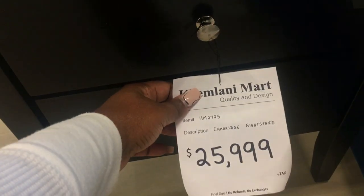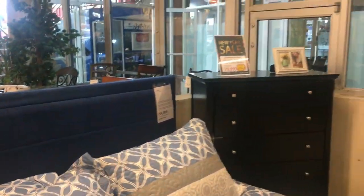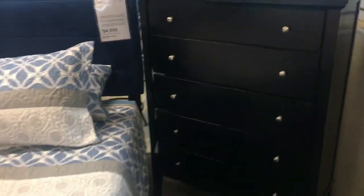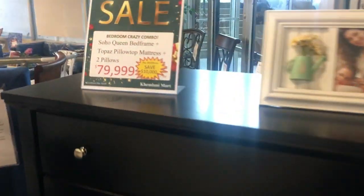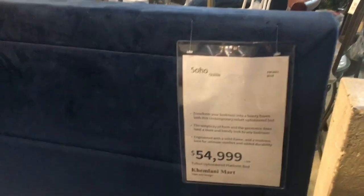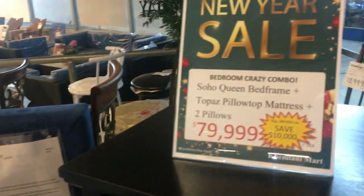So here's another bedroom setup. This is more of a darker sprayed wood, and it's paired with a blue suede headboard bed. You know, nice. And then they have this little discount here. What do you think? I think you get some free pillows or something with it. But yeah, pretty safe. It's good for someone young just starting out. This is a good safe set for you to buy.